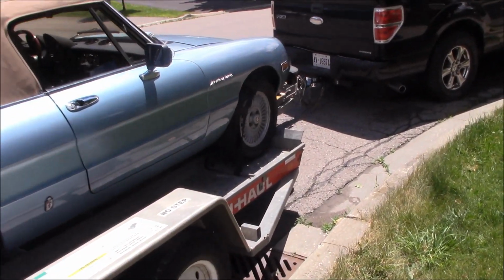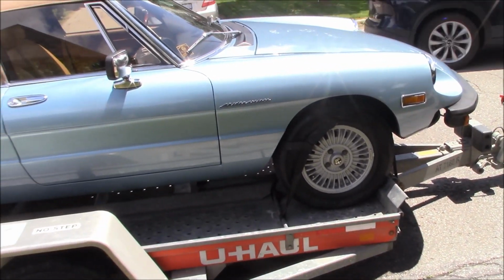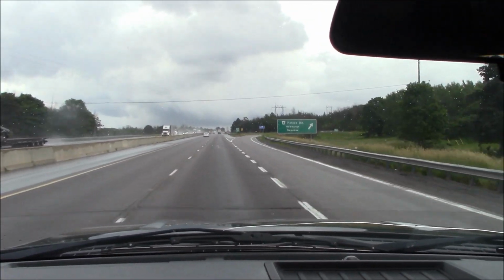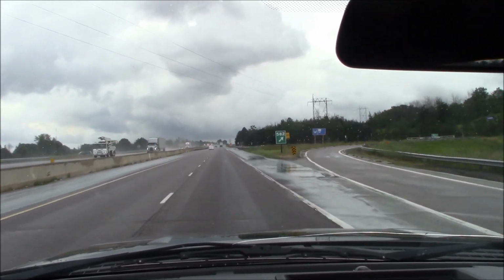All right, our trip to Ottawa is about 4.5 hours, 5 hours probably pulling the trailer. We're all gassed up, ready to go. So the Alfa is on its way. All right, just coming up to 3:30 and making good time. Traffic's good. Unfortunately, the weather is not so good.